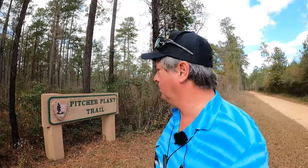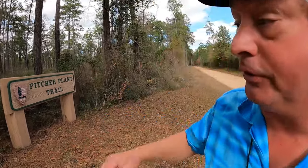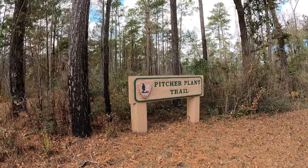I couldn't find any sundews. So we'll head over to the next boardwalk and maybe we'll find some there. So let's go see some more stuff. Where are we? Oh yeah, the Big Thicket National Preserve. We've made it over to the pitcher plant trail. If you're gonna visit all these different units, be prepared for some driving, because it's quite a haul between the different units.